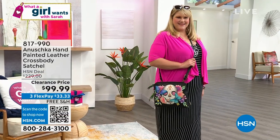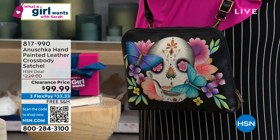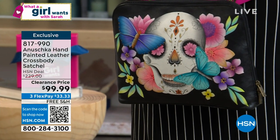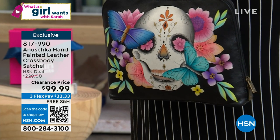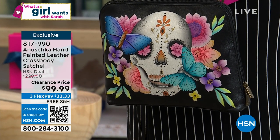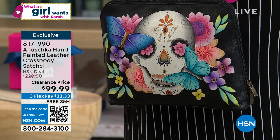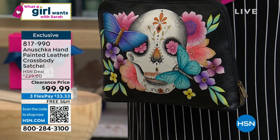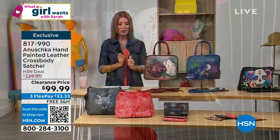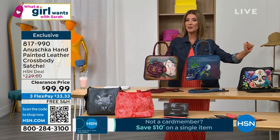So we've got some great values, and we've got an incredible buy on an Anushka handbag. You might have already noticed Jamie is wearing Anushka, a genuine leather handbag. It's all hand-painted. It's hand-cut. It's hand-signed. It's the most beautiful, soft, supple leather. This is Anushka, a premium brand of leather accessories that you can find all over the world. But we have some exclusives here at HSN, and we're going to do a little clearance shopping.